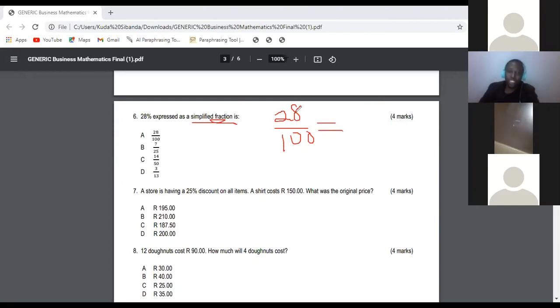So you need to simplify 28 over 100, because you can see that we can go straight to 4, because 4 can get into 28. So 4 into 28 is 7, then 4 into 100 is 25. So the answer there will be 7 over 25. If it is maths that involves wording, pay particular attention to what they are asking you. Because here the keyword was simplified fraction. A person who had written down 28 over 100 is correct, but based on what they are asking, they will be penalized, because that's not the fraction in its simplest form.